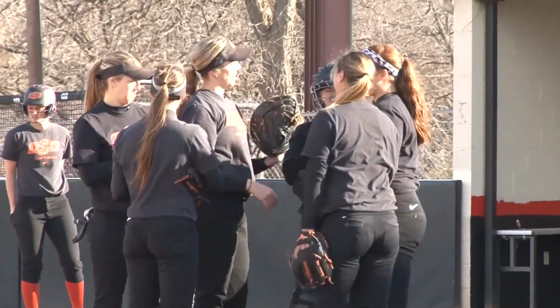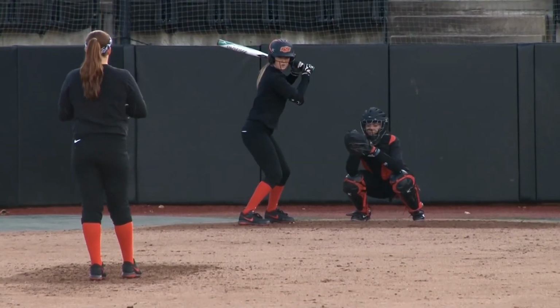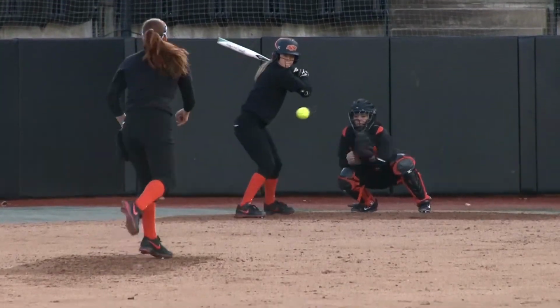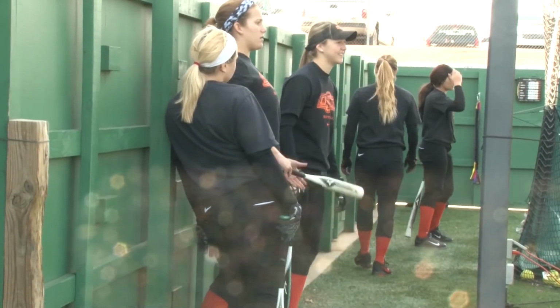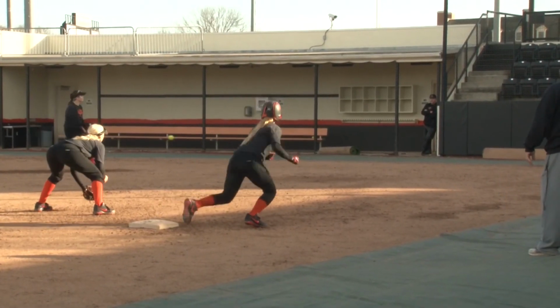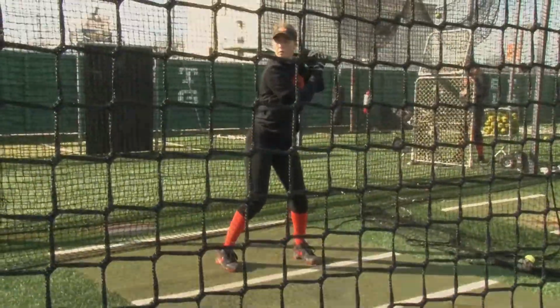And while it is a rebuilding period for the Cowgirls, a lot is to be said about the unity of the team. Because I do believe our youth is probably the strength of our team and just their willingness to keep working hard, not worried about who they're playing. I feel like we've been here for multiple years. We all know each other really well, and we're ready to actually go play together. For the Poke Report, I'm Logan Smith.